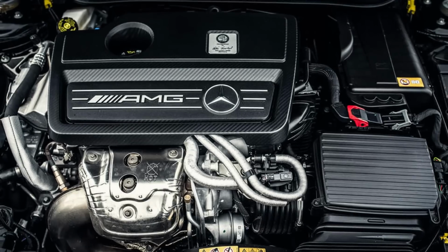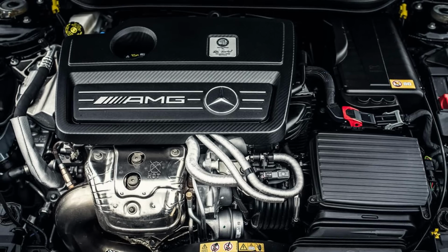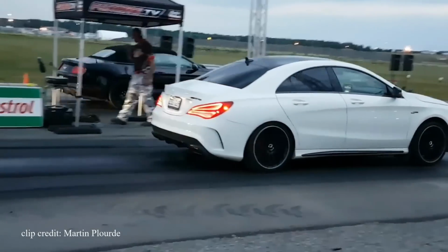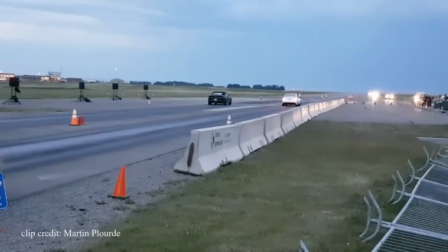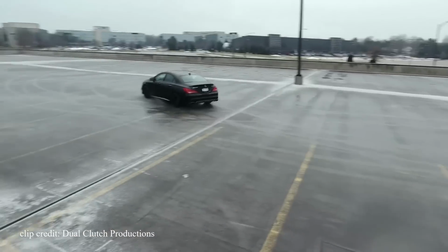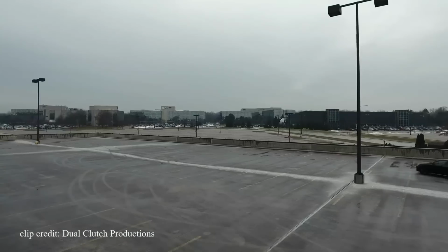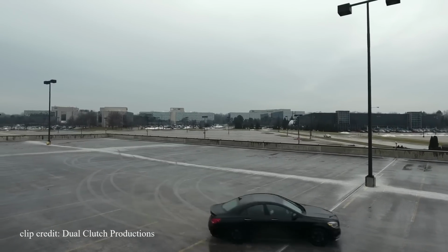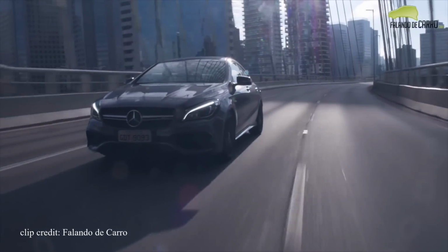It comes equipped with a turbocharged 2-liter 4-cylinder engine that produces 375 horsepower and 350 pound-feet of torque. And get this, its twin-scroll turbocharger spools up a whopping 26 psi. Combine all that with a snappy 7-speed dual-clutch automated transmission plus its 4MATIC all-wheel drive system, and 0 to 60 for the AMG CLA45 happens in just 3.8 seconds. That is absolutely mind-blowing. Guys, this is a 4-cylinder engine we are talking about here.